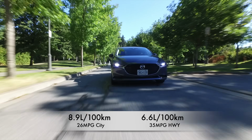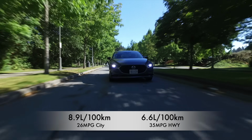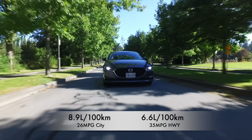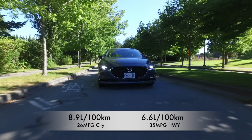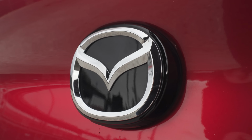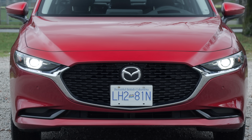$35,500. Here's the fuel economy for this 2.5 liter, 8.9 liters per 100 kilometers in the city, 6.6 on the highway. That's 26 miles per gallon city, 35 miles per gallon highway. Mazda offers a warranty of 3 years with unlimited kilometers in Canada, 3 years and 36,000 miles in the United States.